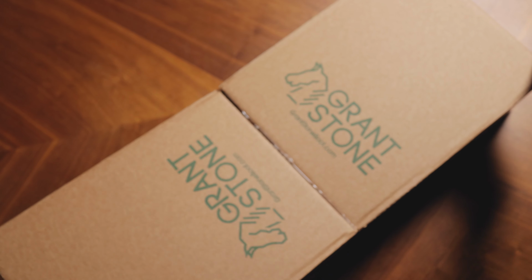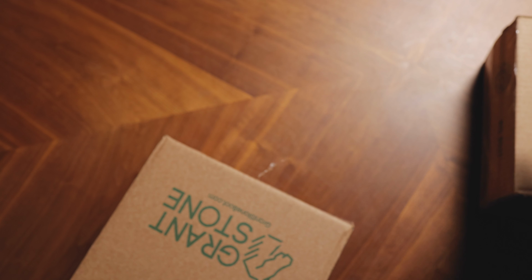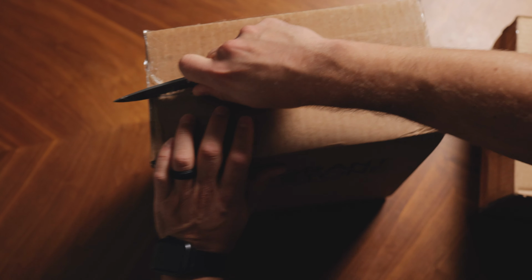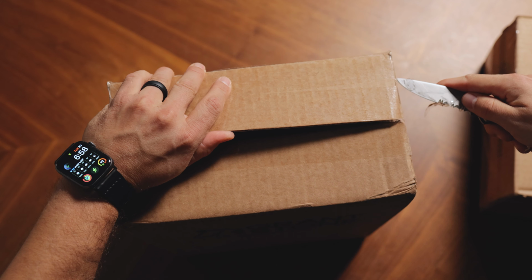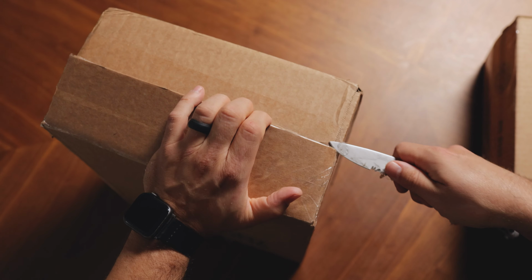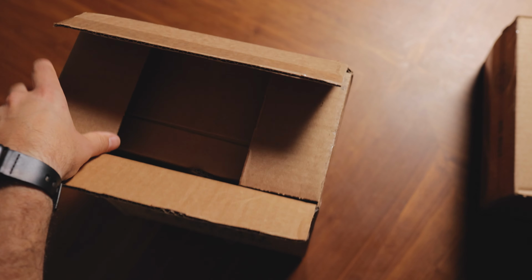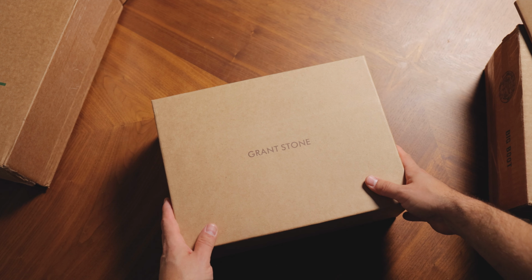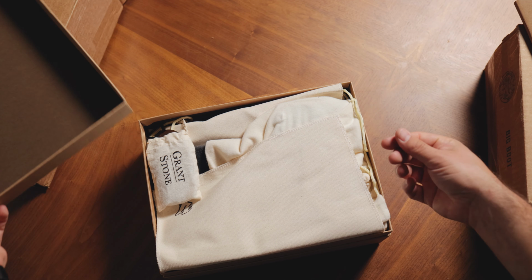All right, two boxes separated here. And I think I'll open up this one first. Let's see what this guy has in store for us. All right, box attached to a box, and inside one of those boxes is another box. So here's another box from in the box, the Inception box. Let's open this first guy up here and take a look.